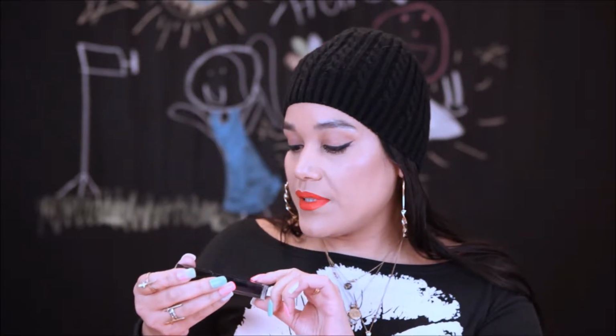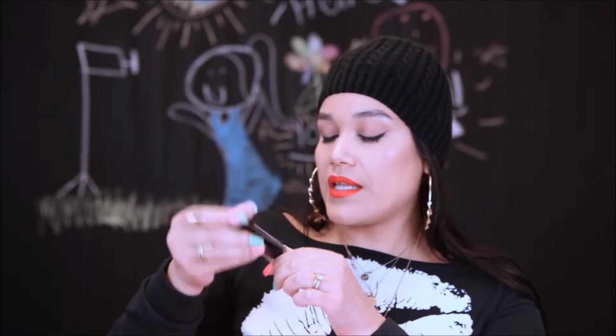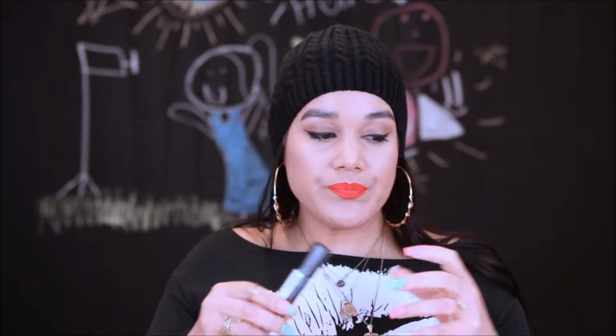This is the Maybelline Vivid Hot Lacquer, and this is in the color Major. Now, if anyone has actually seen my favorites video, I was wearing it in that one. I'm not a super fan of this. It's just kind of sticky. Not the worst, but kind of sticky.